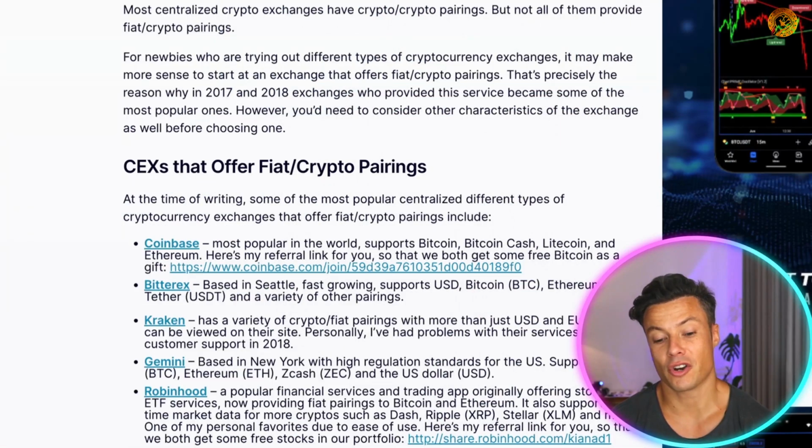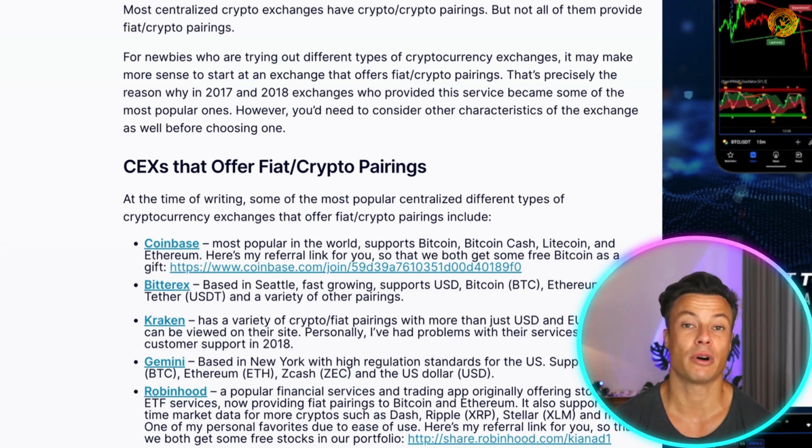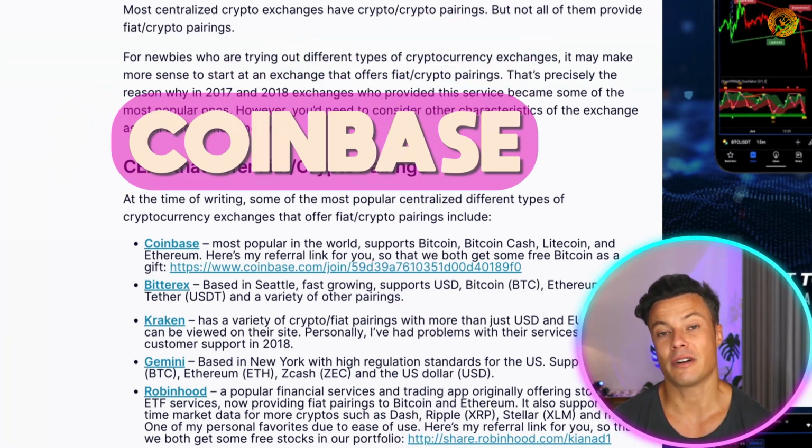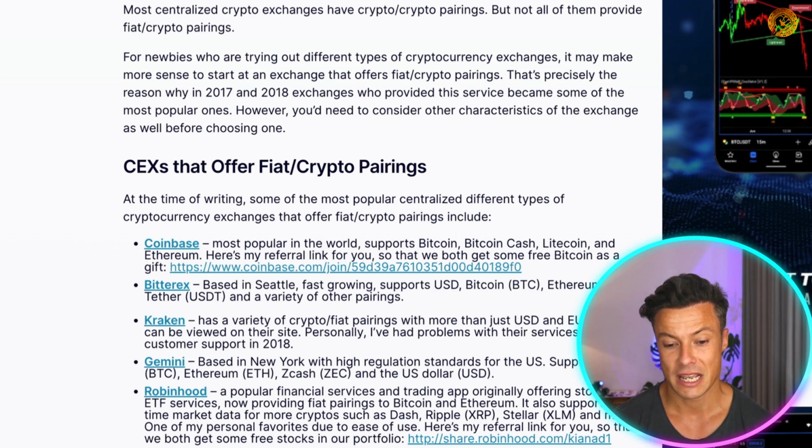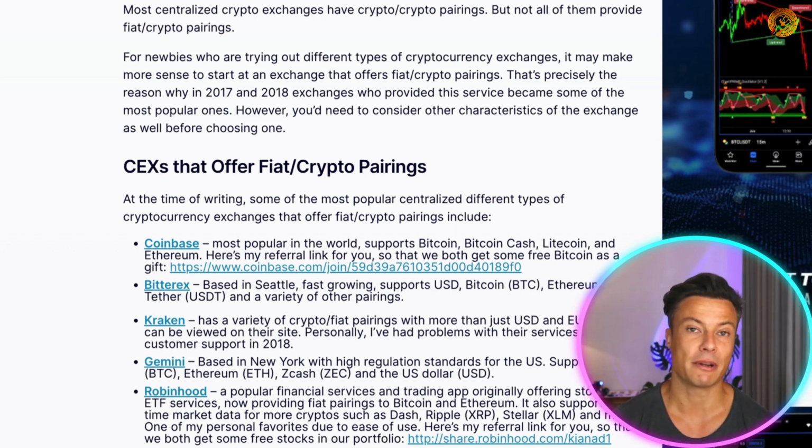Now, here's another list of centralized exchanges, and the most well-known one would be Coinbase. Coinbase is very good because it's very easy to use and it's great for onboarding customers, but it does tend to come with higher fees. You've also got other ones like Bittrex, Kraken, Gemini, and Robinhood.